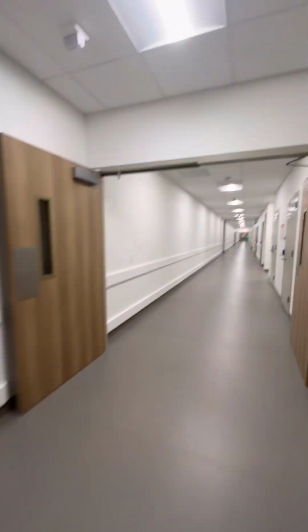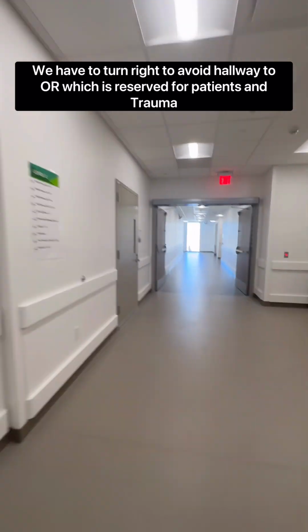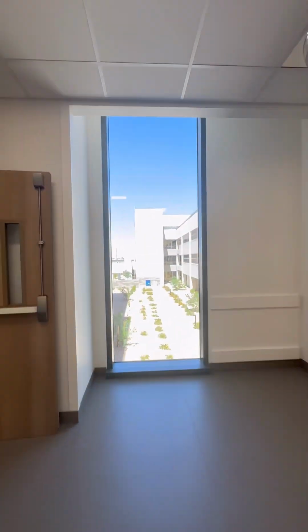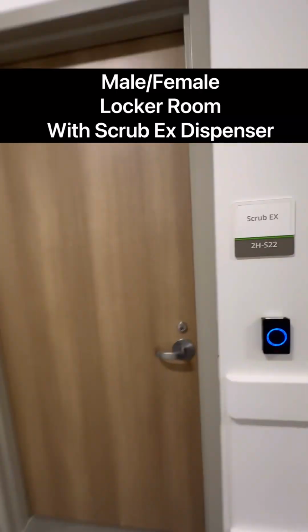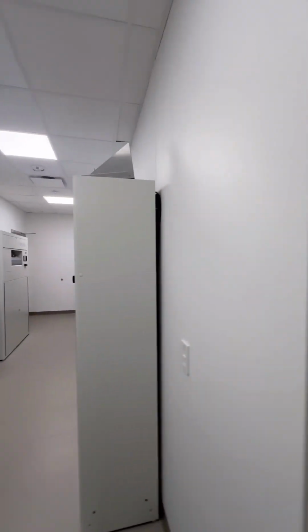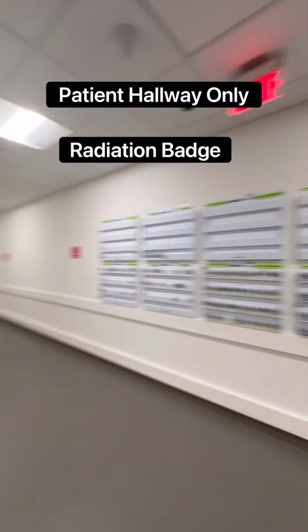As we exit and turn towards the right, moving towards south to the operating room, we will encounter elevators 5, which are only for patients. We have to turn right if we are not accompanying patients this way. We are now headed towards west. That is Valleywise CHC. Moving back south, these are now the operating room suites, which is one entry noted. And moving back towards the east side, you will see the locker room where you could get your scrubs and change. Going back, that is the OR board front desk, where cases are scheduled, and our radiation badges.